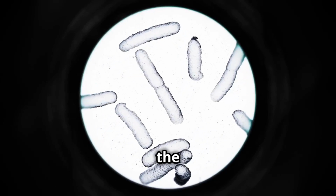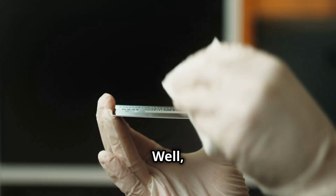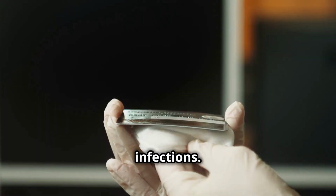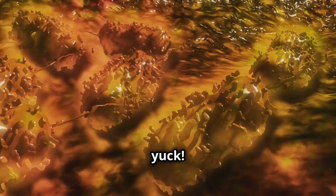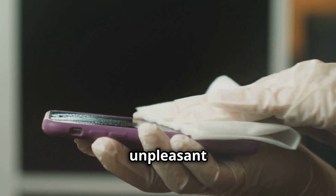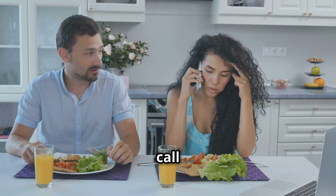Section 2. Meet the usual suspects, common culprits on your phone. So, who are these microscopic tenants taking up residence on our phones? Well, some of the most frequent offenders you might encounter include Staphylococcus aureus, a bacterium known for causing skin infections. Imagine getting a nasty zit from pressing your phone against your cheek. Yuck! Then there's Escherichia coli, or E. coli for short. This bacterium lives in our intestines and can cause a range of unpleasant digestive issues if it finds its way from our phones to our mouths. Think about that the next time you answer a call while eating.